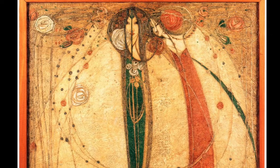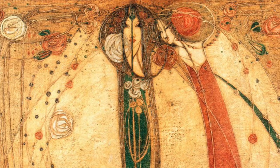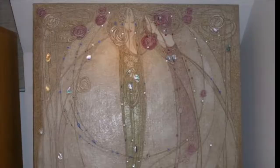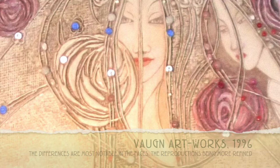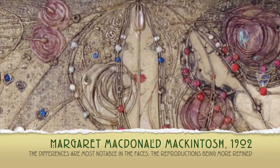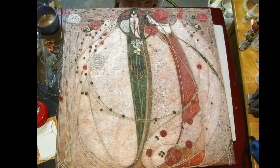Reproductions of the White Rose were commissioned in Scotland and done by Di Vaughan in the 1990s for the recreation of the Macintosh home in the Hunterian Art Gallery at the University of Glasgow. Prints of the reproduction closely resemble Margaret's work and are also available. However, close inspection shows distinct differences, particularly in the facial details as well as in color. The modern reproductions show more finessed features. I personally like Margaret's original work the best.